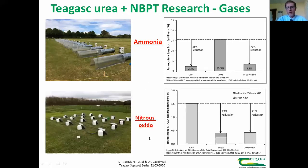We also have a commitment to reduce greenhouse gases. And here we can see that both urea and protected urea have much lower losses of the greenhouse gas nitrous oxide in comparison to calcium ammonium nitrate. So simply put, protected urea is ticking both boxes which we need to tick: ammonia and nitrous oxide, which is a greenhouse gas.